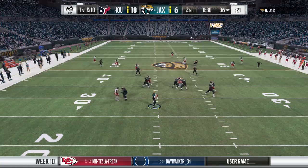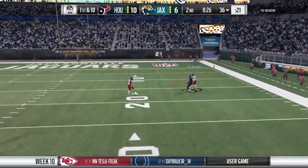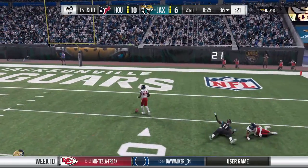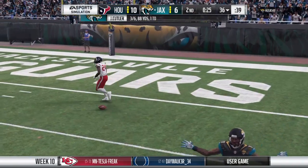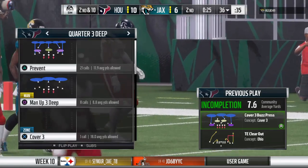Now Cutler on first down. He's going to float this one deep right side. And that one falls incomplete. Looked like he might have had position there, but he couldn't hold on at second down.